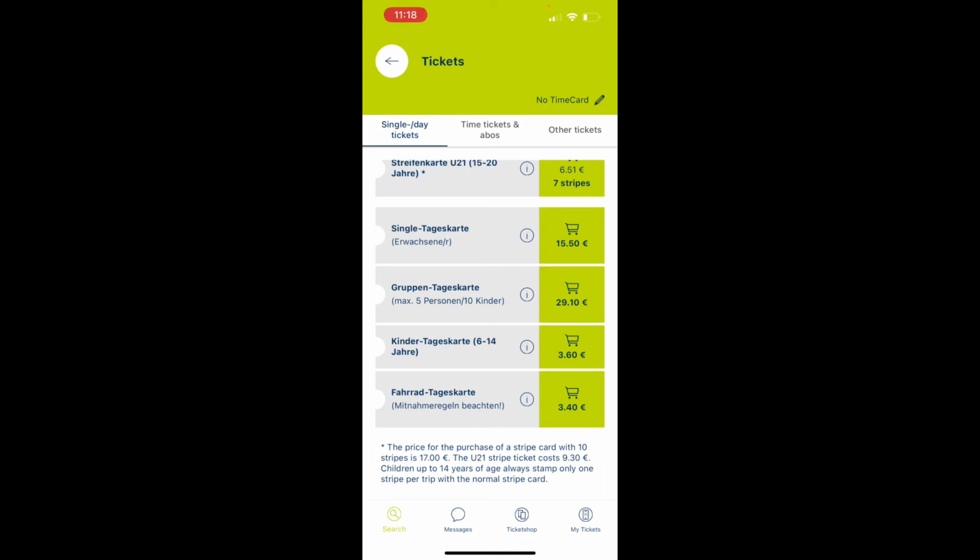Tagesfahrkarte is a day ticket. Gruppentageskarte is a group ticket. As you can see, it can be remarkably good value for money if there is a group of up to five people. Very good value for families.